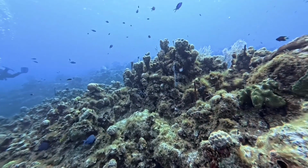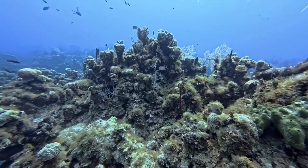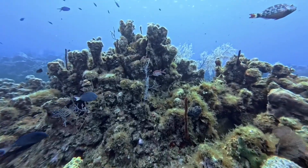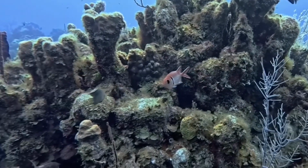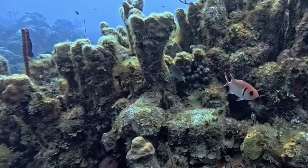Rising up from the bottom left are a pair of blue tangs. Blue tangs are from the surgeonfish family and range in size from 5 to 15 inches. They typically feed on algae, grazing across the tops of the reef.